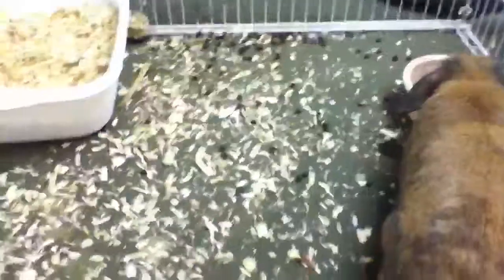But yeah, I need to clean their cages. I cleaned it this morning, but yeah. There they are. So she is shy. She's a shy one. And then here is Skittles. Hi, Skittles. Skittles isn't shy.